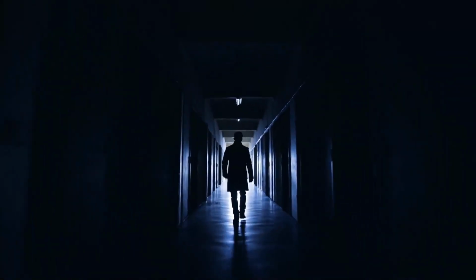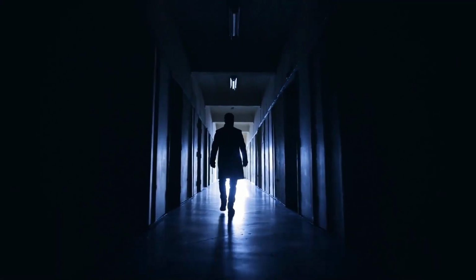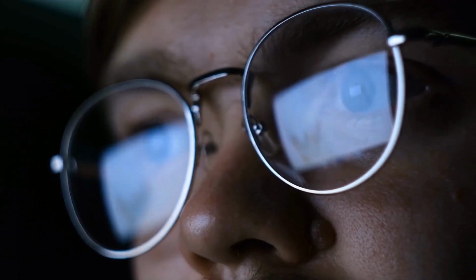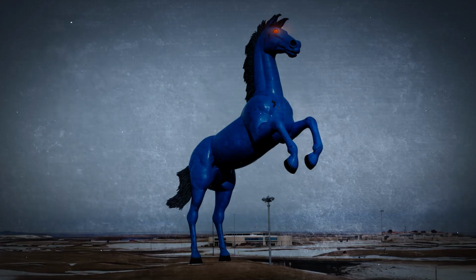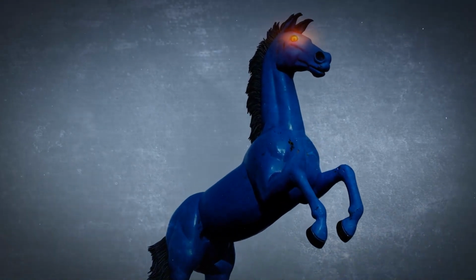Today, this place attracts numerous mystery hunters, and the number of urban legends around the airport multiplies. Some investigate the hidden meaning behind the local murals and gargoyles. Others believe that the giant cobalt-colored horse statue in front of the airport is haunted.